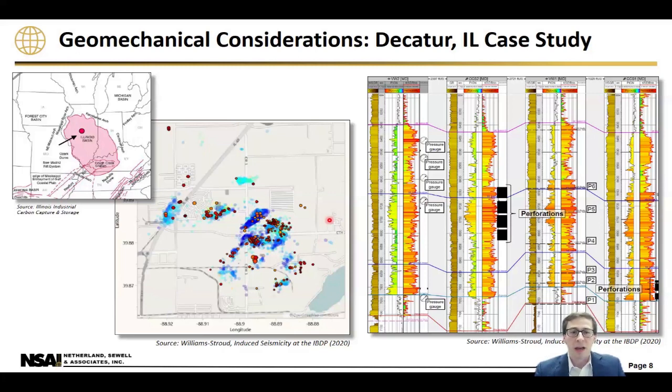And I just want to note on the magnitude front, all of these microseismic events were very small. None were felt on the surface. I think the largest one was something like a 1.2 magnitude. So these are really, really small seismic events. You need equipment to detect them, but it still just illustrates the point I'm trying to make.